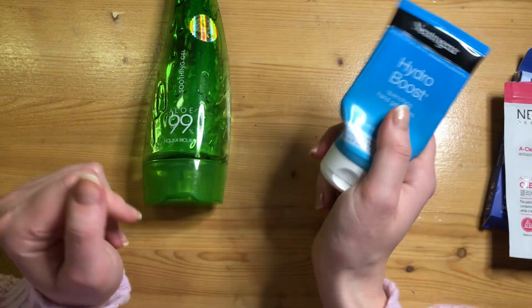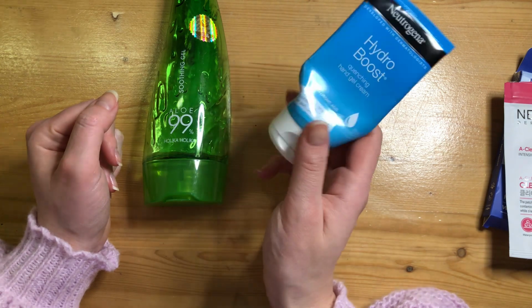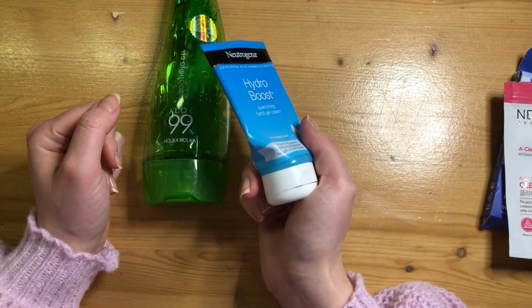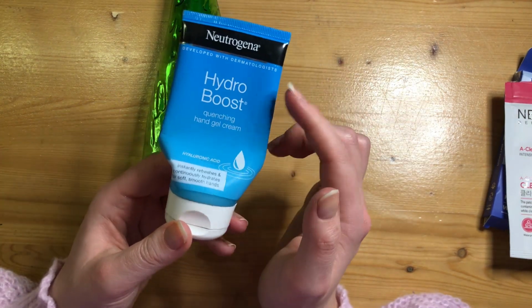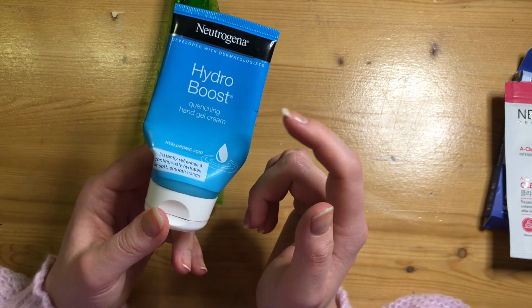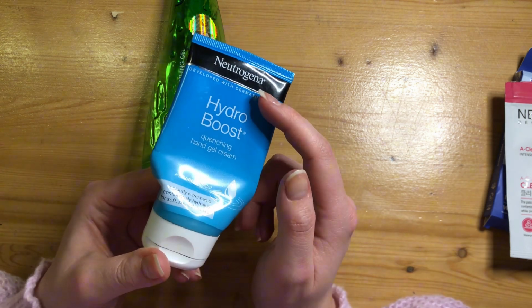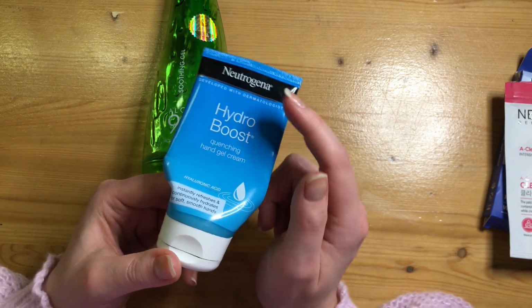And then I have one hand cream. It takes me forever to go through hand creams because I only use a tiny bit, and I don't use it every day. So for this year I've been able to use up the Neutrogena Hydro Boost quenching gel hand gel cream, and now I'm using another one from Neutrogena, and I'm also almost out of it.